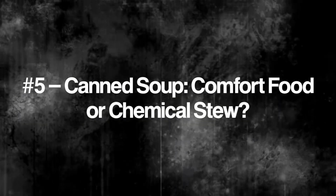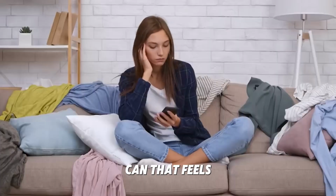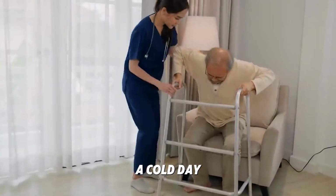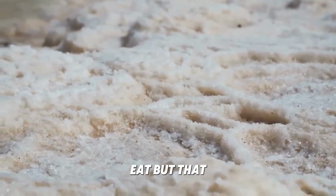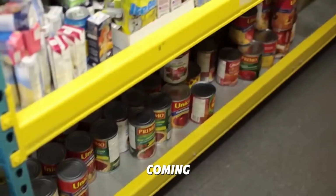Number 5. Canned soup. Comfort food or chemical stew? There's something about soup in a can that feels safe, familiar, like a warm hug on a cold day. Tomato, chicken noodle, beef stew, just heat and eat. But that comfort comes with a cost that many older adults never see coming.